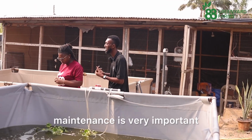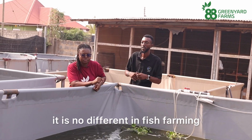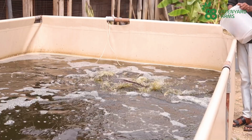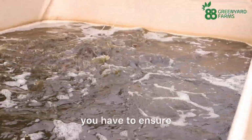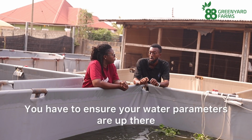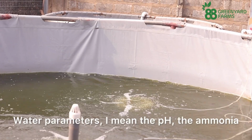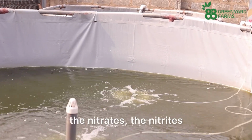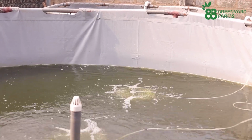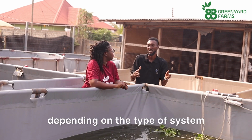Just as in any business, maintenance is very important, and it is no different in fish farming. In fish farming, some of the maintenance activities that you have to practice daily is you have to ensure that you test your water parameters daily. You have to ensure your water parameters are always within range. Water parameters, I mean the pH, the ammonia, the nitrate, the nitrite, temperature, turbidity, even odor. Okay. Is that done daily? Yes, it's done daily, depending on the type of system that you are using.